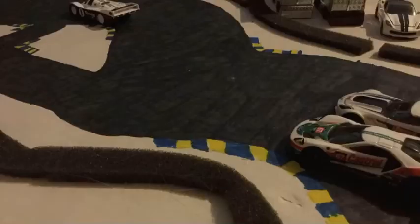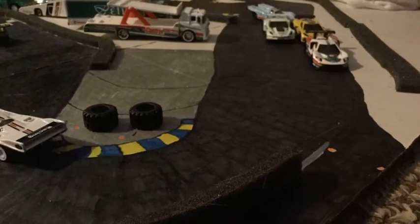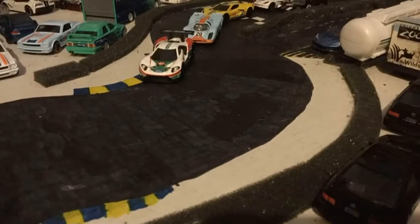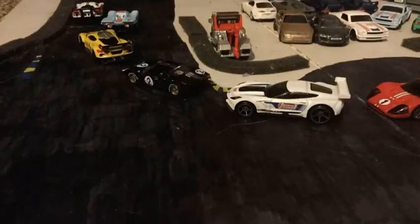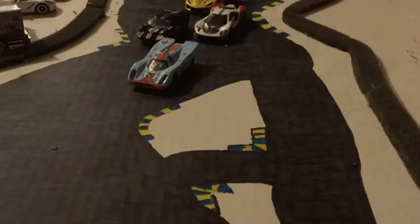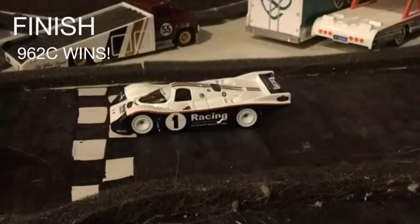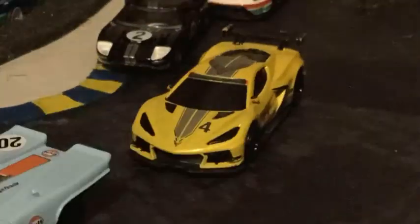Three-way battle in GTE, the White Summit Corvette, 67 Castrol, and the number 4 C8R though. Whoa, and the 917, that's a really risky move, especially if you're going on to the final lap. 3 wide into the hairpin. Looks like the Castrol Ford got a little loose, but he's gonna keep the lead. Whoa, and it looks like the C8R got into the Ford, wiggled him, and 962 wins. And it looks like the C8R is gonna win on the final corner.